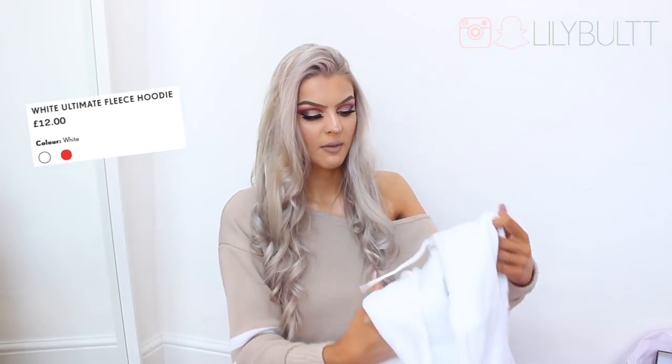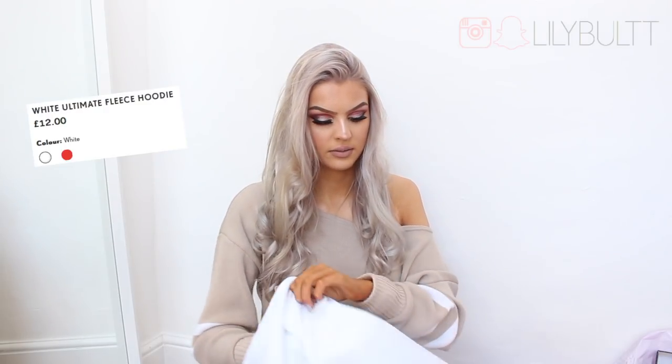Then I got a jumper. I just got a plain white fleece hoodie. Now, wait, is it actually fleece? Oh yeah, it's actually fleece.